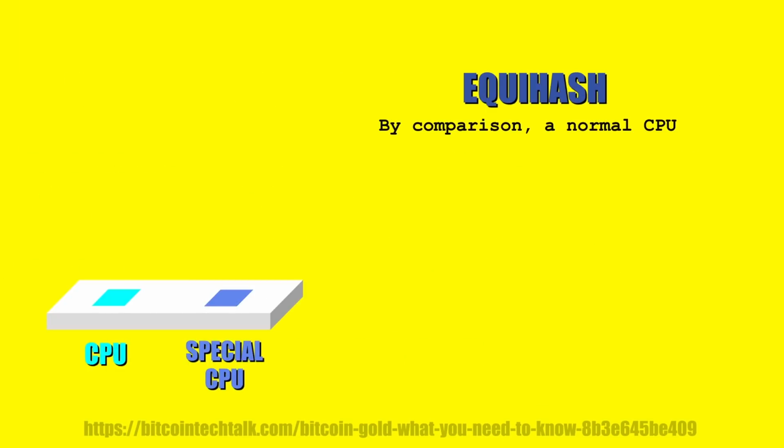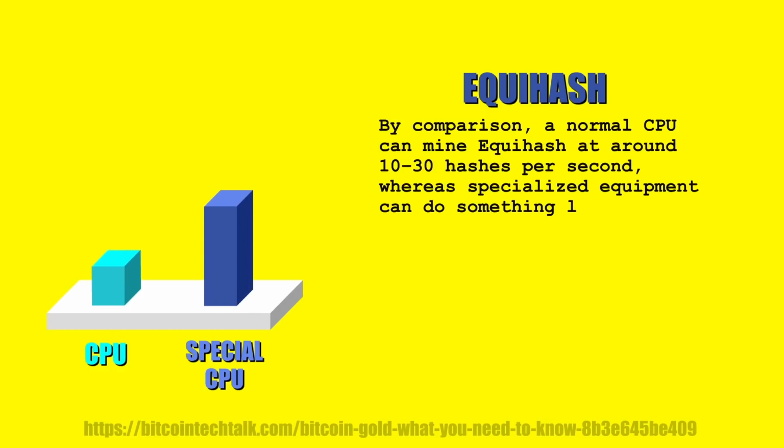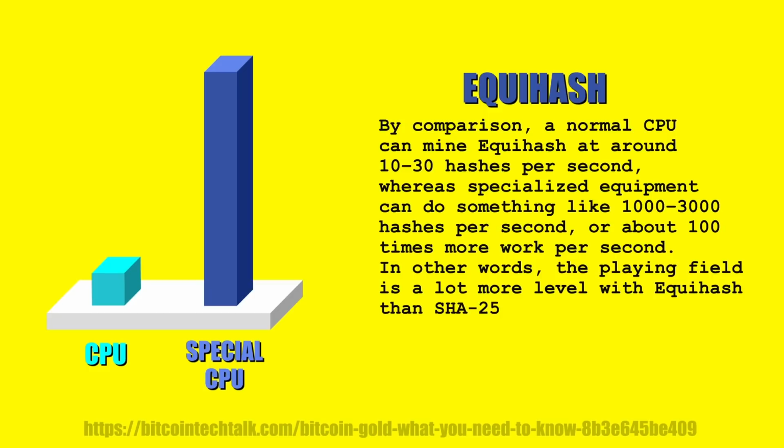By comparison, a normal CPU can mine Equihash at around 10 to 30 hashes per second, whereas specialized equipment can do something like 1,000 to 3,000 hashes per second, or about 100 times more work per second. In other words, the playing field is a lot more level with Equihash than SHA-256 due to the ASIC resistance.